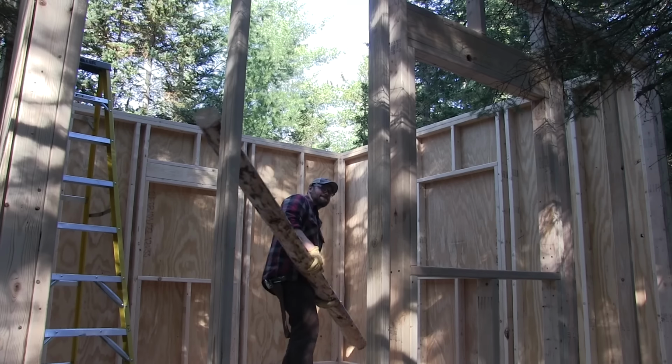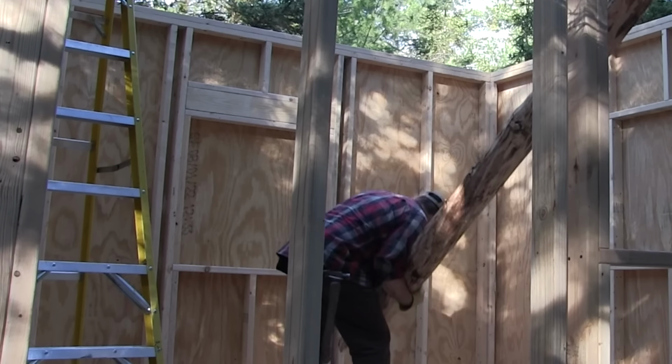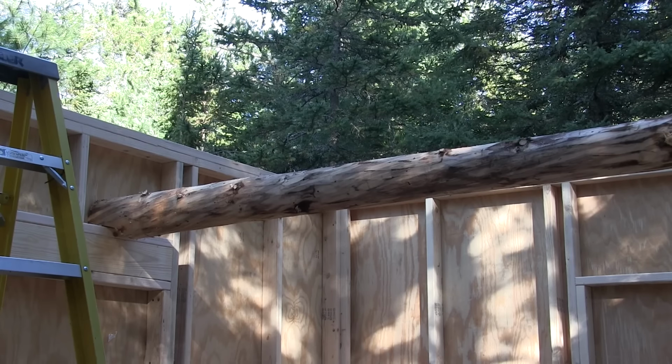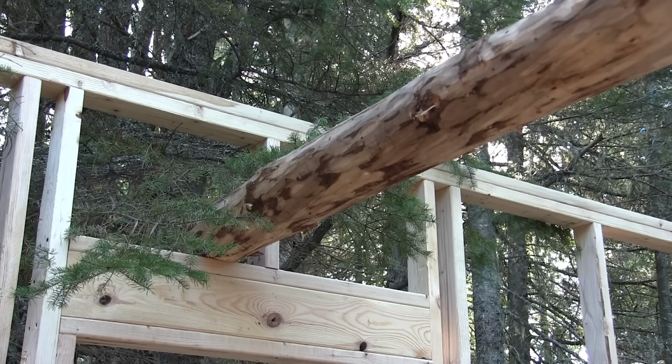In case you're wondering why I haven't sheeted that 4th wall, well, this is why. I have to get that log up over top of the window headers. And if I was to sheet that wall, you'd never get it where I'm putting it. That log is more important than you think at this point.